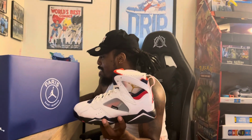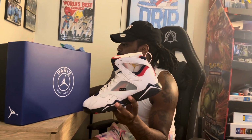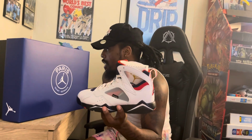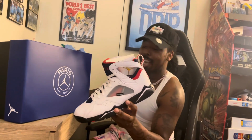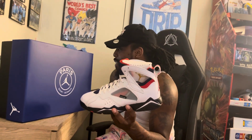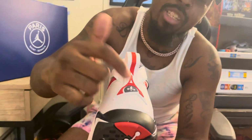Where was I at? Other notable details include 23 on the heel replaced with, I can't even pronounce that. It's a Paris word, Flu de l'Est, as well as a visual of the Eiffel Tower. So that's this right here. I know that this is, I've been to Paris, so that is the Eiffel Tower right there. I can't pronounce what that logo is, but that's usually where the 23 is. So you replace the 23 with that.